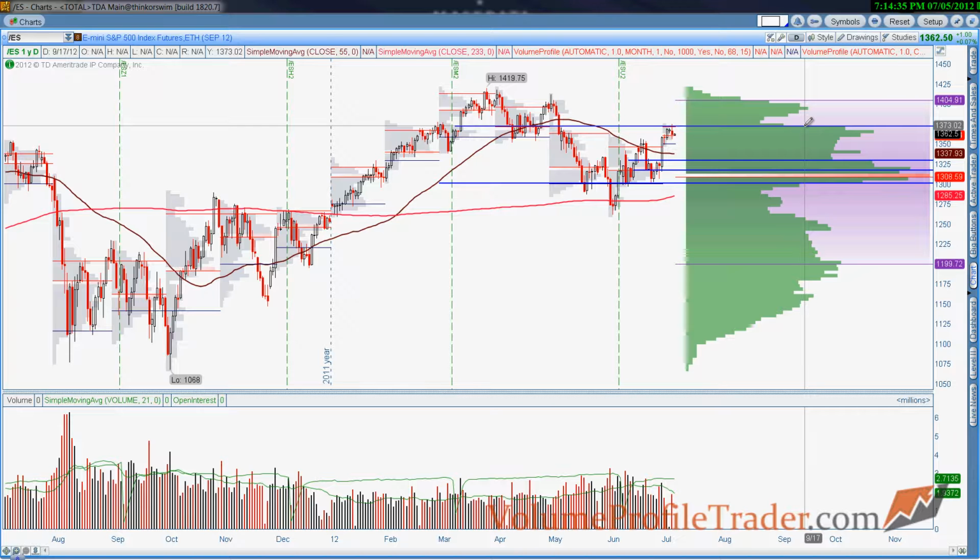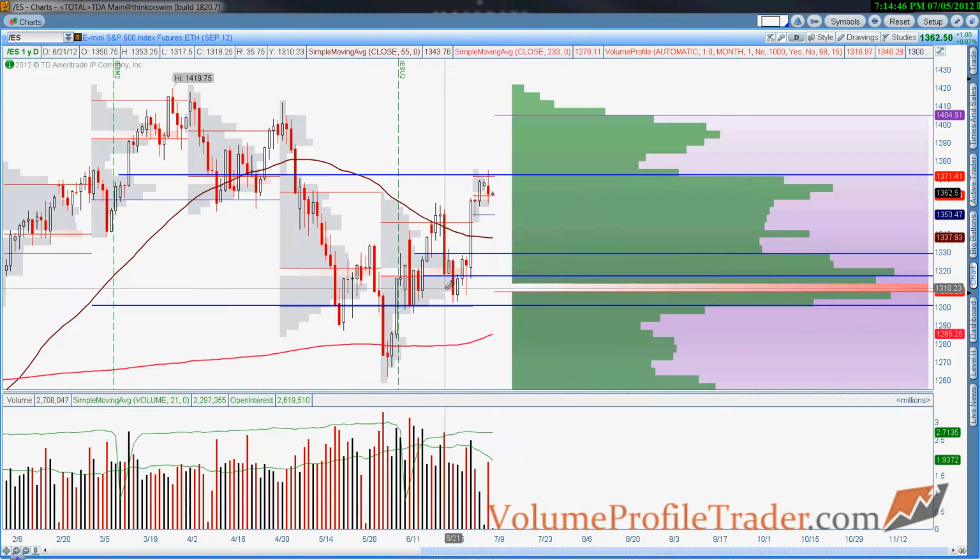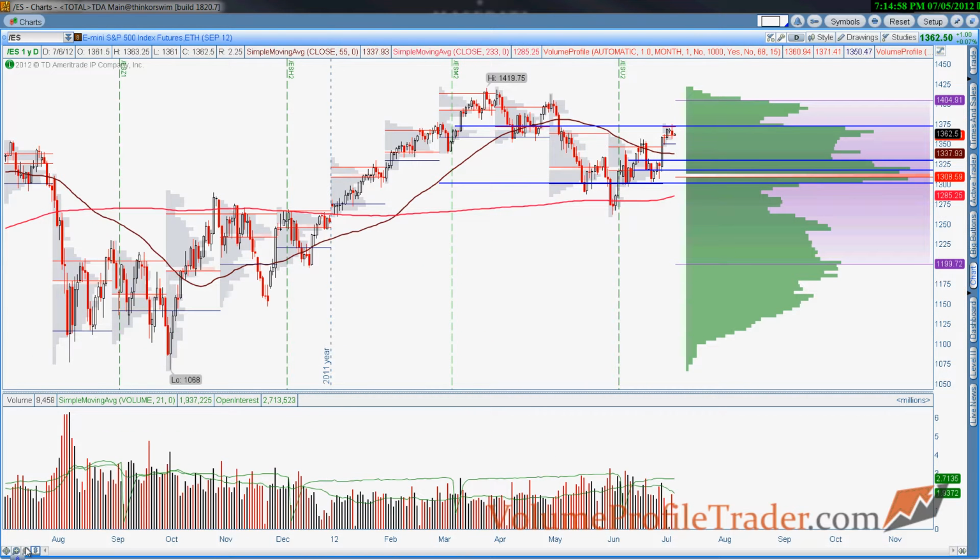The S&P is pretty much banging up against the top of this high volume area. We're seeing a little bit of selling pressure, which you should expect going into a jobs number tomorrow, and after a multi-day rally. So, expect the expected and go from there. Now, I still believe the potential for higher prices is very possible. We could easily go retest the 1400 level, which really isn't that far away.